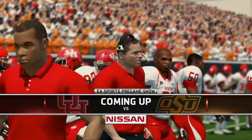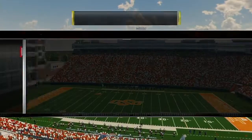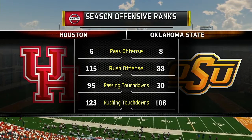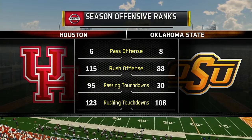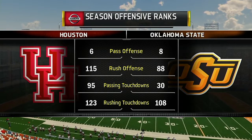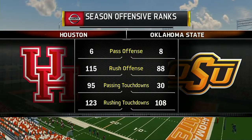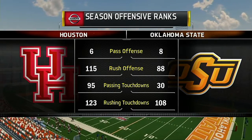Innovation that excites. Both of these teams rank among the best passing offenses in the country. That's to be expected with these two coaches in charge. Both of them innovative offensive gurus. Not that they totally abandon the running game, but they are on the cutting edge of the latest in passing offense.